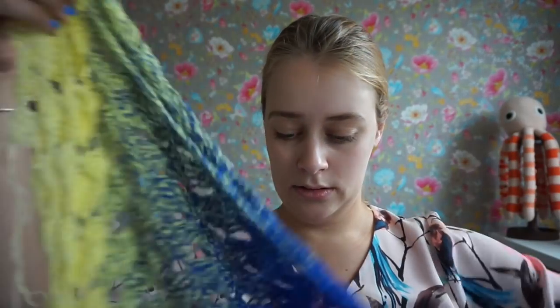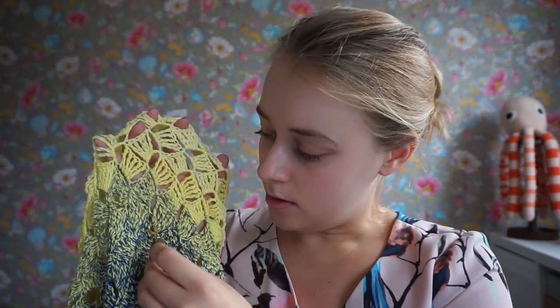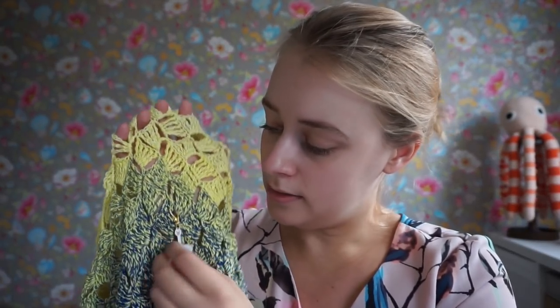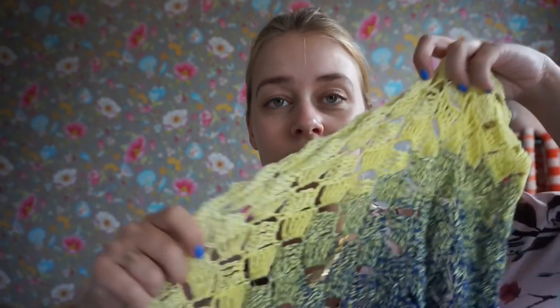and so I did quite a lot, I think. I'm so pleased. So here's Mr. Llama or Alpaca. There he is. So I did 1, 2, 3, 4, 5, 6, 7, 8 rows.